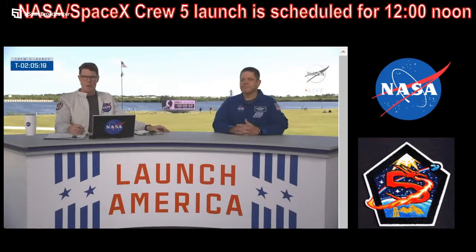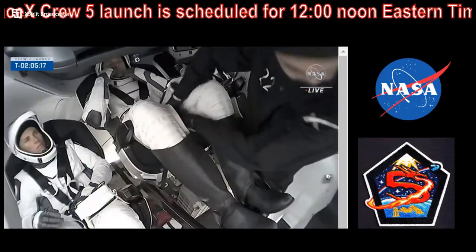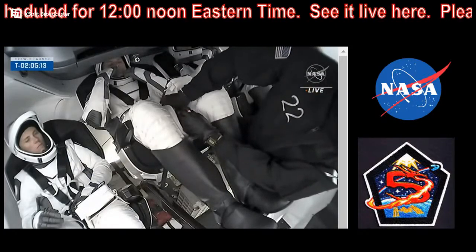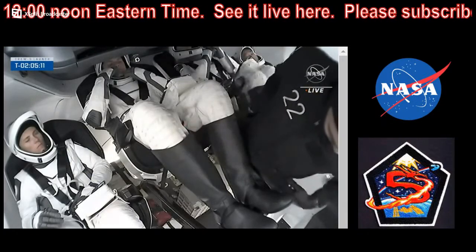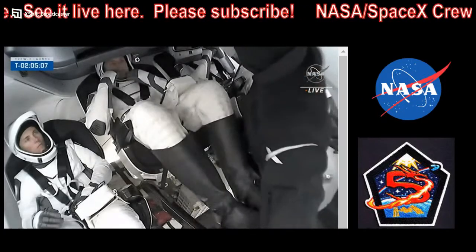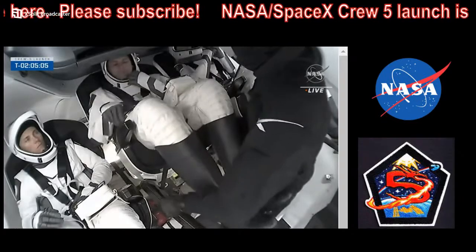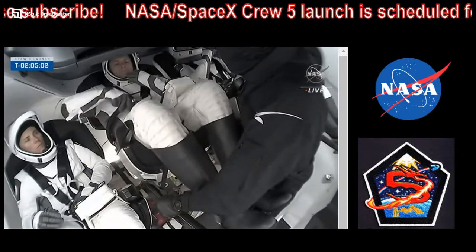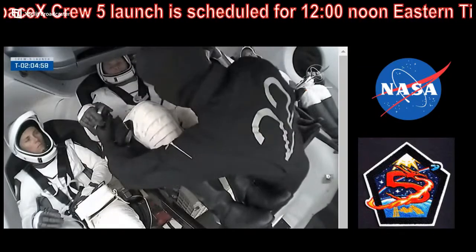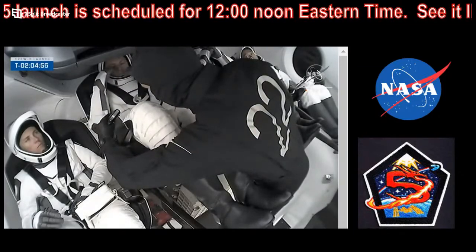Well, we're back here at Kennedy, and the weather is beautiful for launch as we stand by. And there you can see the suit tech in there examining the zippers and the connection points in Josh Cassada's suit. You heard the crew reported that they had a good leak check, and so the team's just using an abundance of caution. They hadn't shut the hatch yet, so that was an easy entry for that tech to go in there and check on that.